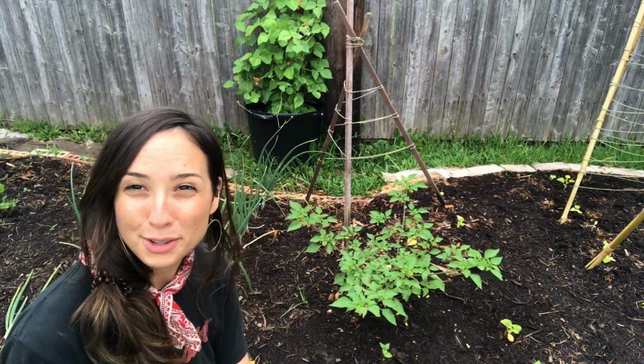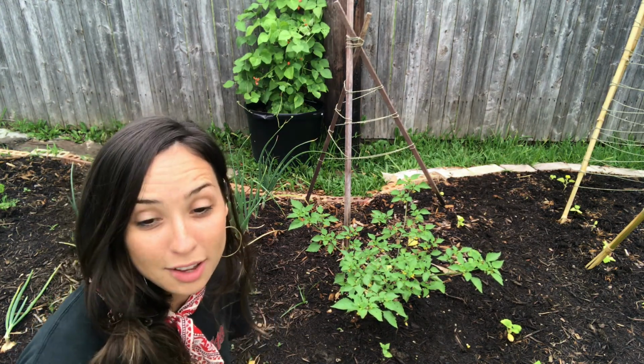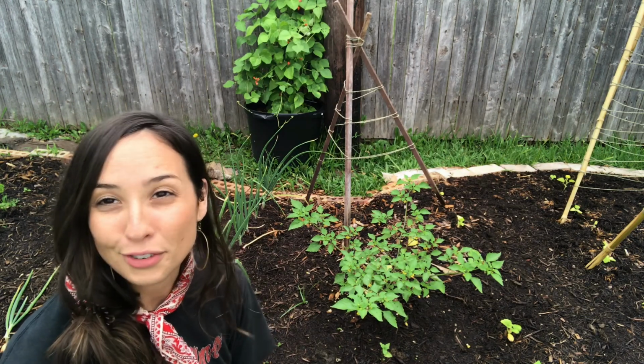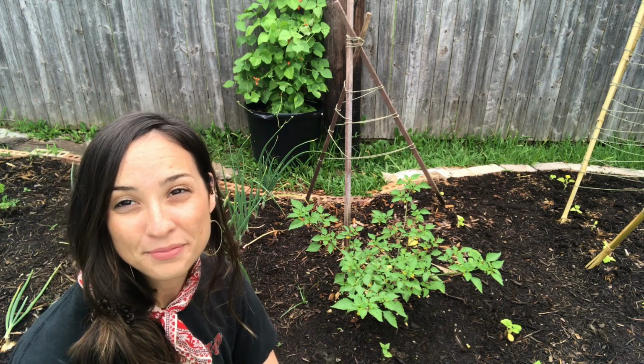I've never grown tomatillos before, so if you have any tips, just leave it in the comments below. I would love some advice because we love making green salsa and green sauces for enchiladas. That's one of Reed's favorites. So would love to have a good tomatillo harvest this summer.